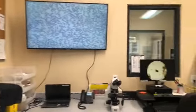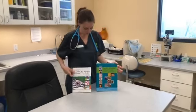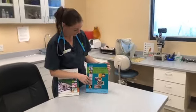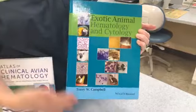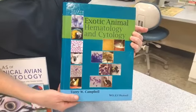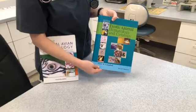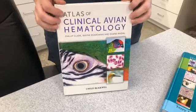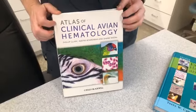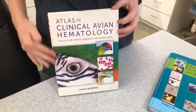Okay, so I'm going to show you my books real quick. So these are some of my go-to lab books. Not that I work for these guys or anybody, but this one is on exotics. It's hematology and cytology. So it goes through all the different species, and it'll help you if you're learning how to do hematology and cytology on exotics. This is a really good reference book. And just to show you how specified they can be, this book is just on bird hematology because they can just be so different from each other. So this is like my little bird blood Bible.